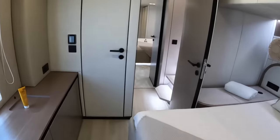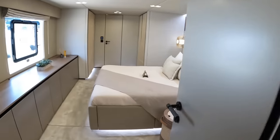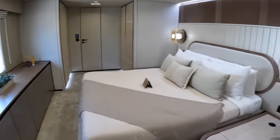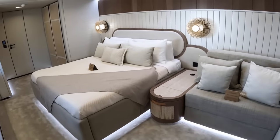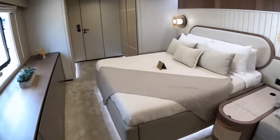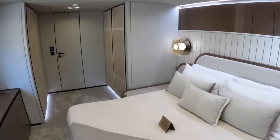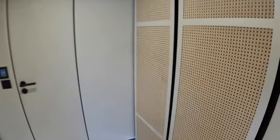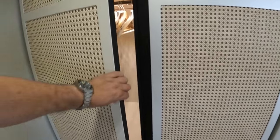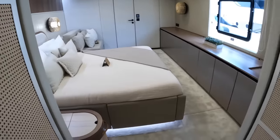And if we come on back from here, then this is the owner's cabin. So biggest one in the boat. That's huge. Look at that. So you've got a little settee in here. Again, a ton of storage all the way along here. Nice big bed. And loads of wardrobe space. Look at all this here. Just fantastic. It is proper home from home stuff, isn't it?